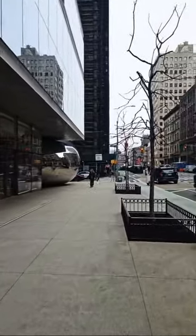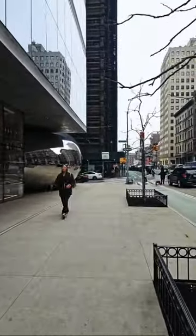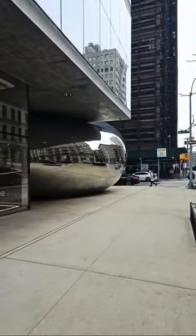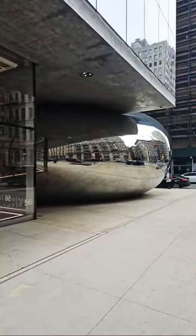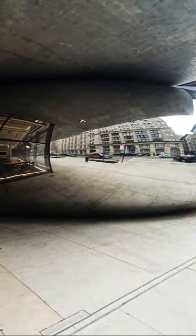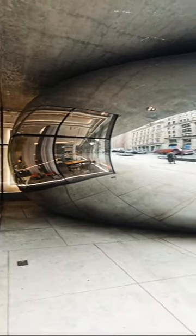But look at that. They call that the New York Bean. This sculpture has no name. Look at it. Then we're gonna go across the street and get a... That's me in my long coat. I look huge. I am not. It's just the bean.